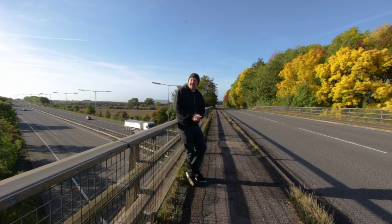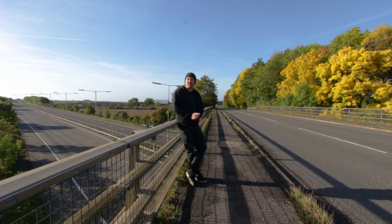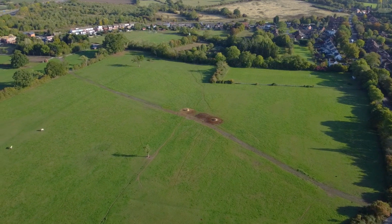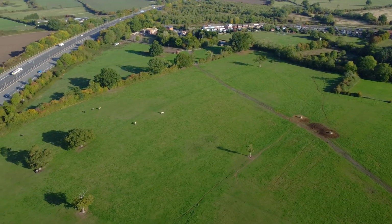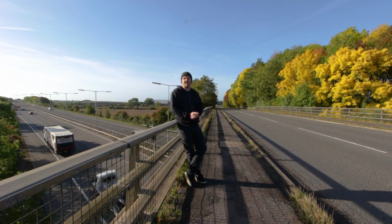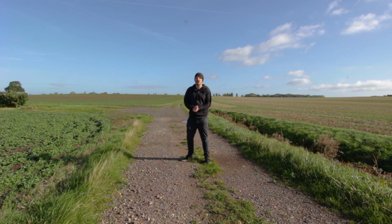The answer took me bloody ages to find, but it turns out the original plans and ideas for the Ansty Interchange were quite different from what we've got today. If you have a look at this map, you'll see that the intention was to extend the A46, which had they done so would have followed the route to today's B4065. Just before Shilton Village is where we find the answer to our question. A loop was supposed to have been constructed, allowing traffic to join the M69 southbound. The slip road was constructed in preparation for this loop. However, as road planners like to do, they changed their mind, and instead we got what we've got today, which is shitter.